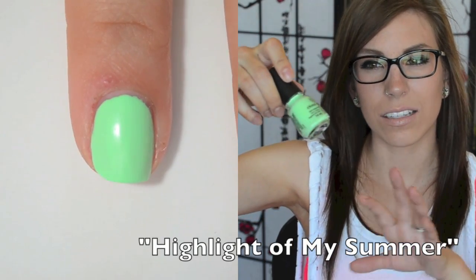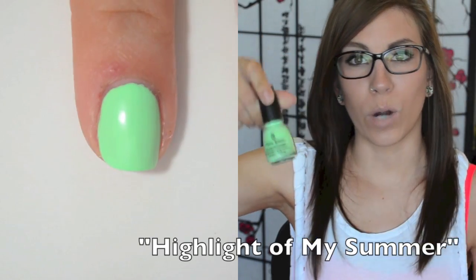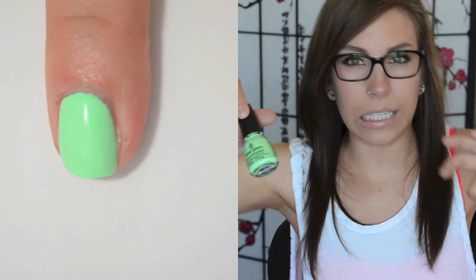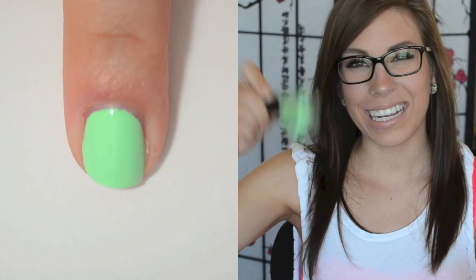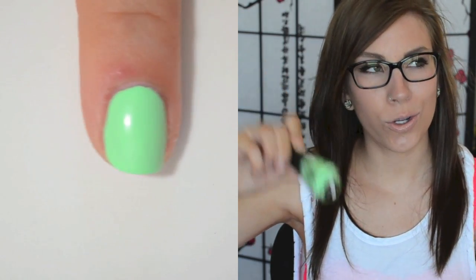The next one is also from China Glaze, from the summer creams collection last year. It's a little streaky, so you have to deal with it to get the color. It is a mint green, but it's brighter and more in your face and slightly neon-ish than a normal mint green. Really, really pretty. Like I said, it can be kind of streaky, 2, maybe 3 coats if your coats are really thin, but it's worth it for the color, if you're me. I can put up with formulas. I don't really have a big issue with formula, but yeah, really great color.